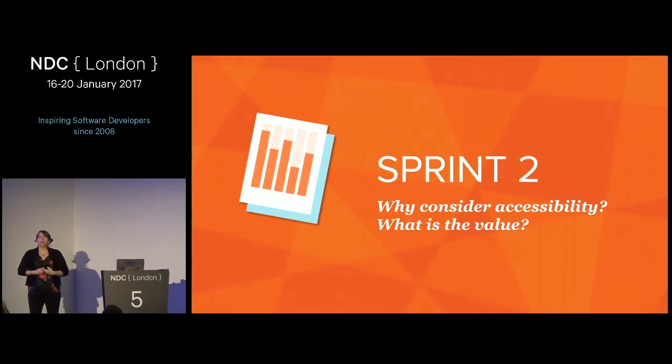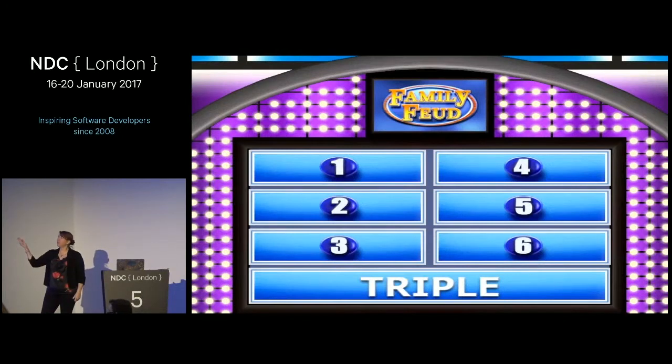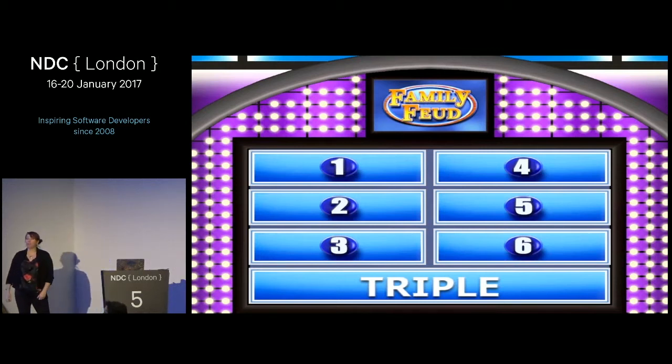As an Agile practitioner, it's important for me to think about what the value is. It's more than just something that is the right thing to do. We live in a business-driven world, so we need to consider what value means. So this is an overly cliche concept in a game called Family Feud. Some of you may have seen this television show. I'm kind of surprised it's still on television.